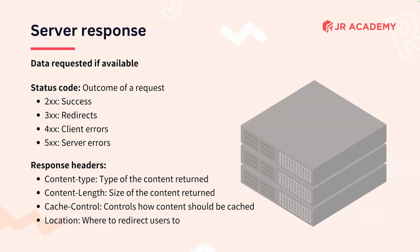And then you've got the location header. The location header is for when we have a redirect, which we talked about just before. How does the browser actually know where to redirect to? Well, the browser will find that information in the location header. So again, there are many more headers. We won't be able to get into them today. Okay, so that's the server response.